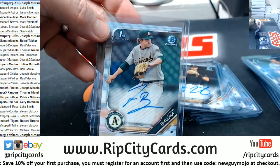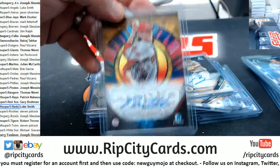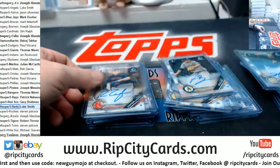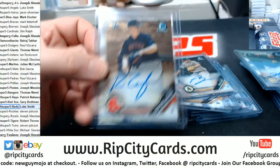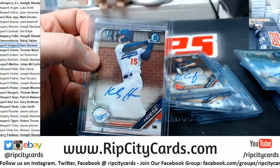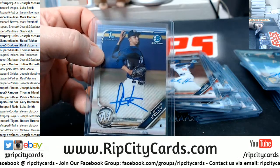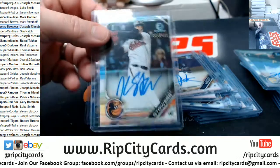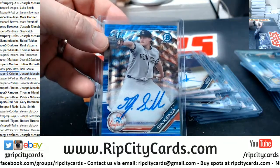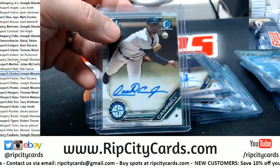Baum, A's. Case it is gold, and it's going to the Reds. Lodolo. Priester Refractor for the Pirates. Pirates are already off. Zephyrhan for the Red Sox. Red Sox are already off. Dodgers, Hosey. They're coming off. Brewers, Kelly. They're coming off. Stowers, Orioles, Refractor. They're coming off. A Yankees, Sigma Blue Wave. They're already off. Mariners, Campbell.